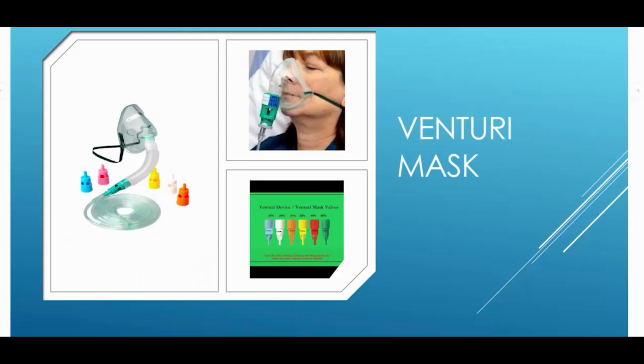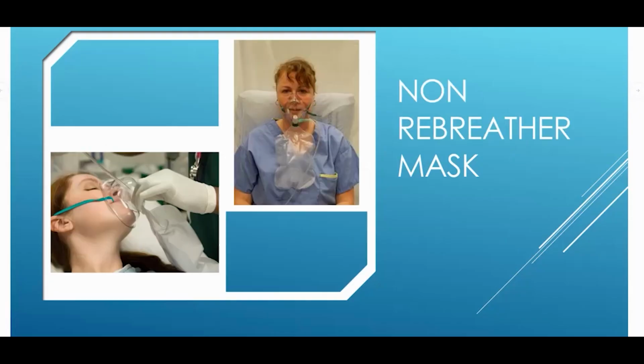Ventimask, again, Venturi is how it's spelled, but most people just call it a Ventimask. It's a mask that usually comes with attachments or a way to titrate the percentage of oxygen. So it goes up from like 24%, which is slightly more than atmospheric, up to 60%, and that can supplement O2 for someone that needs more than a nasal cannula and needs something to cover their whole mouth because maybe they're mouth breathing and we need higher amounts of oxygen.